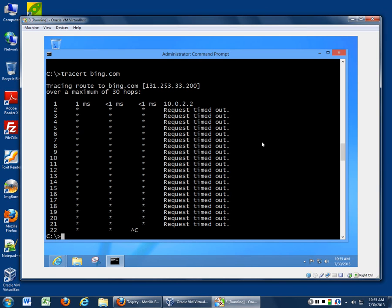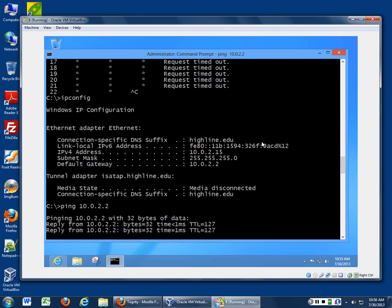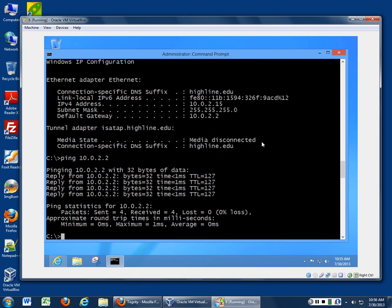So we did nslookup, we did netstat, we did ARP. ARP -a. Uh-huh. How do I tell if the gateway's up? Isn't that netstat? Yeah. So we do that. We find out what our IP address is, and we find out what our default gateway is, 10.0.2.2. Ping 10.0.2.2. All right. So what does that tell me? That my gateway is up and running.